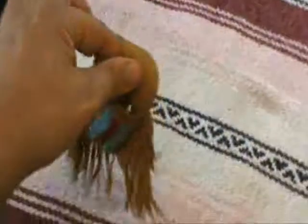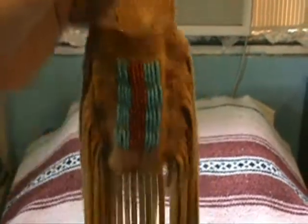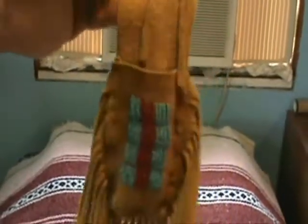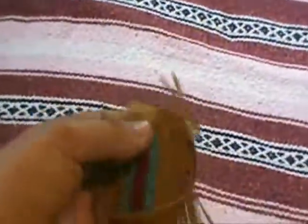And each one of these, for a case like this, it will be $25 a case. $25. If you don't want the beadwork, $20. So that's a pretty good product to start off with. If you want to try this kind of stuff out, start getting into this kind of stuff, it's a good place to start.